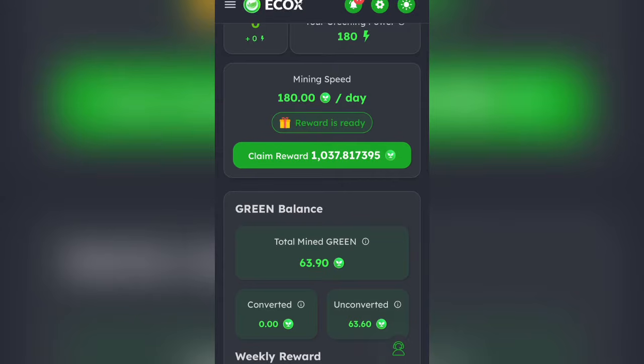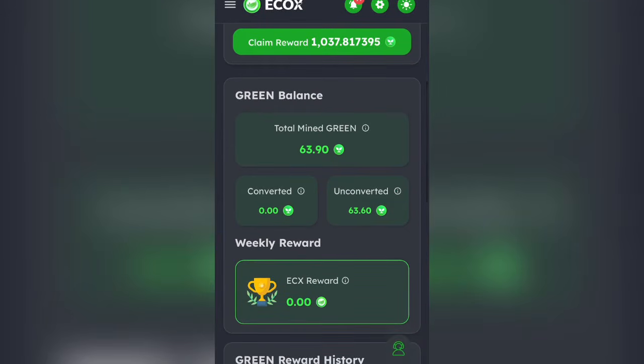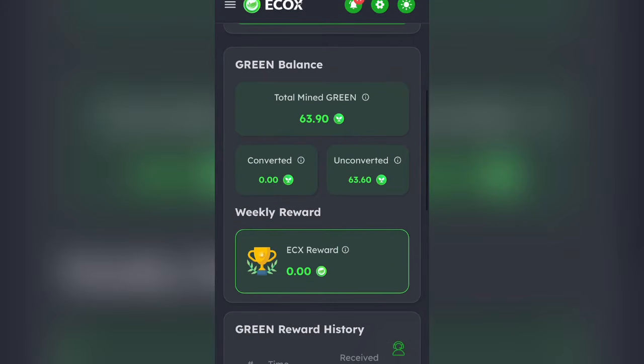But before that, let me come down here and break down this balance for you. So you can see a total mined green. Now this is about 63.90 green power. Remember I said once you have over 25 green power, that is about 2,000 naira. Now, once you have about 50 green power, that is over 4,000 naira. So right here, you can see that this is above 4,000 naira on my account. So you can see converted and unconverted. Once this has been converted, you can actually see that in your green power.